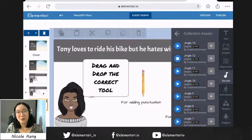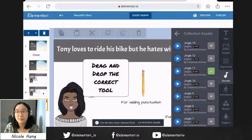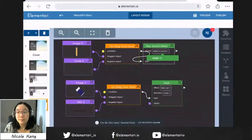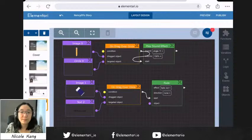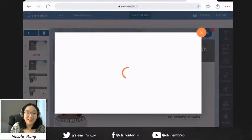That's scary. That's loud. Well, I'll go with 11. That sounds kind of okay. So I click the add button? Yeah, you just click the add button. Okay, and then I go to the event graph and select. Oh, okay. All right, now let's try it out.